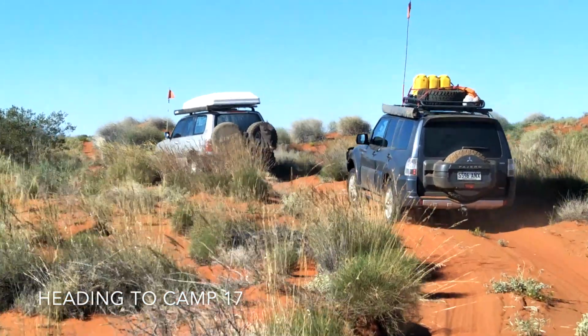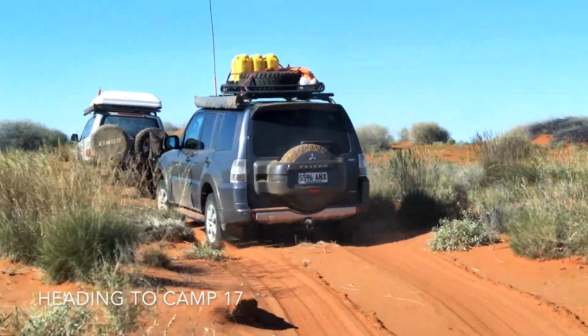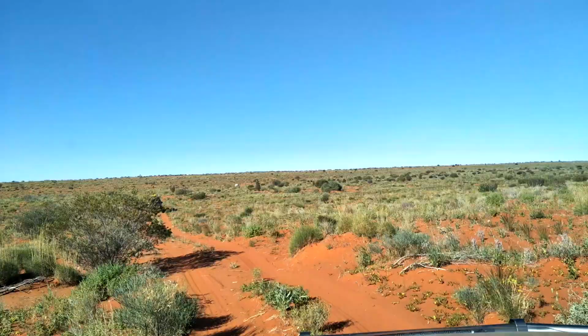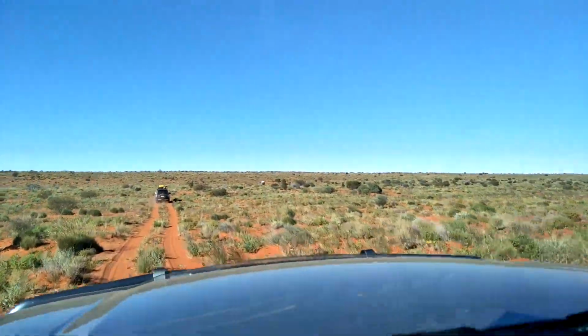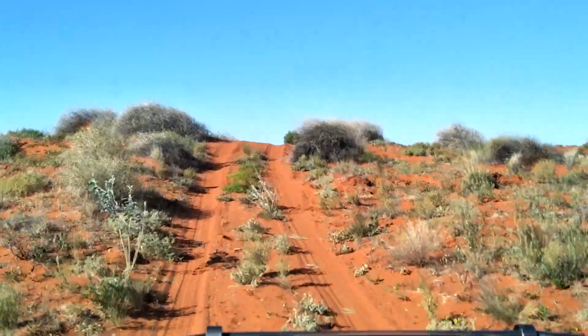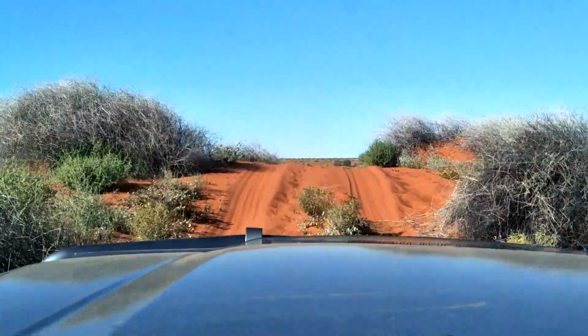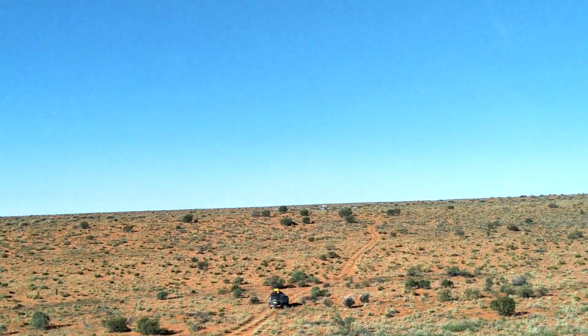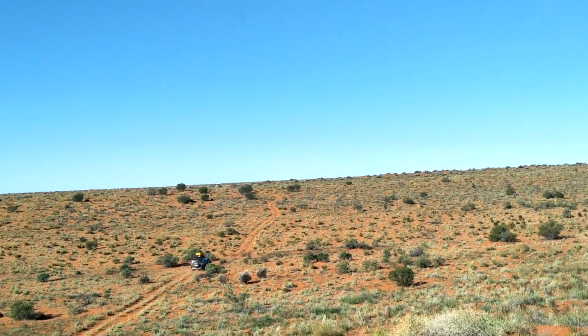At Camp 16, we leave the Hay River track and head east along the rest of the Madigan line heading for Camp 17. Really enjoyed this section of the Madigan, beautiful dune country, perhaps a little less driven than the rest of it.